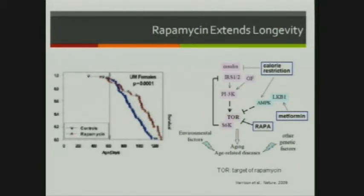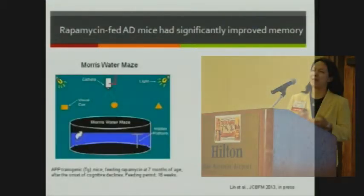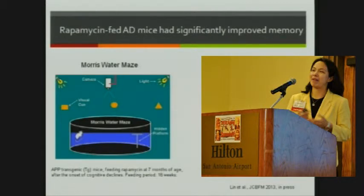Expert on this. Yeah, and also caloric restriction possibly shares a similar pathway compared to rapamycin. So that's why these two have somewhat similar effects on lifespan. And in line with this, my colleague Veronica Galvin used this drug to treat an animal model with an APP transgenic gene inside, so it can mimic Alzheimer's disease in humans.